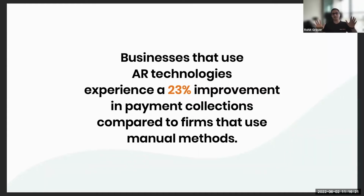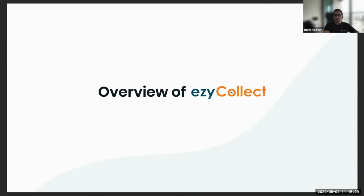So that in a nutshell is what the late payment problem is and how AR automation can help you solve that late payments problem. Now we're going to take a little bit of a dive into ezyCollect. So I'm going to first just give you a very brief overview before handing over to Sean, who's then going to give you a very, very in-depth demonstration of how ezyCollect works.